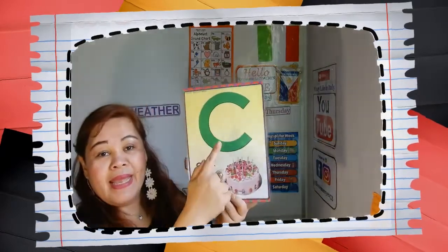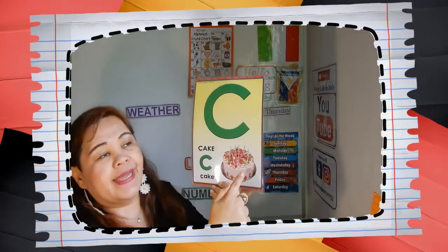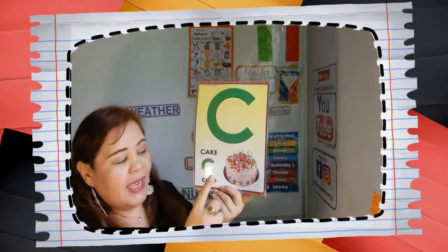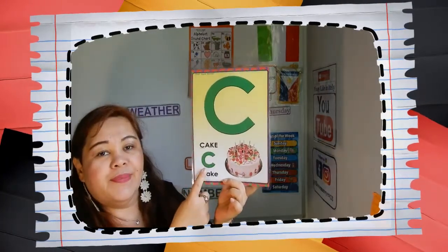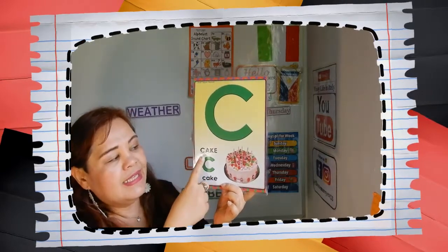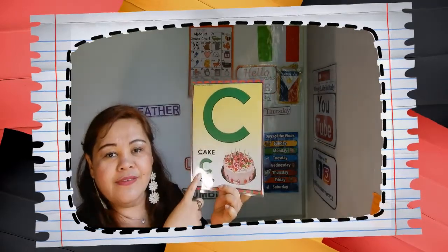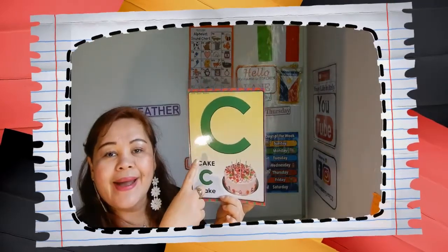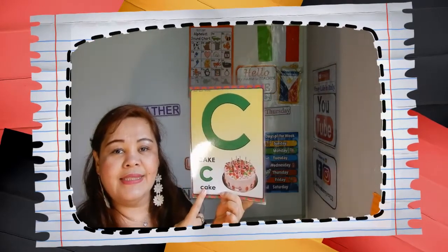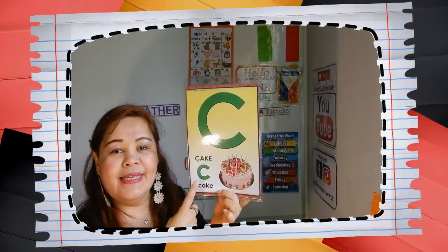C is for cake. Uppercase C or big letter C and small letter C, or lowercase C. C is for cake. The sound of this letter is k, k. Every letter has a sound, and C says k. The C says k.